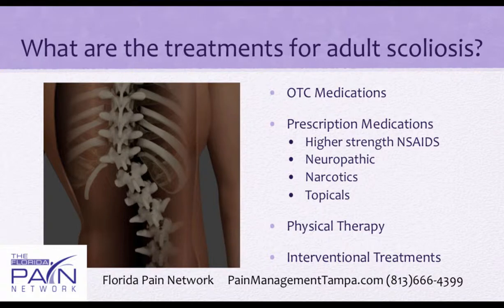So treatments include over-the-counter medications such as anti-inflammatories and Tylenol. Prescription medications may include higher strength non-steroidal anti-inflammatories, neuropathic medications such as Neurontin or Lyrica, narcotic medications, and then topical pain creams or patches. Physical therapy and chiropractic treatment can be of benefit along with interventional treatments.